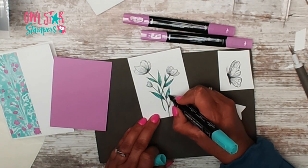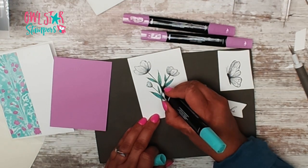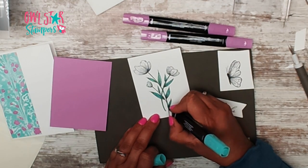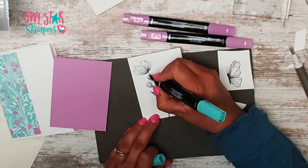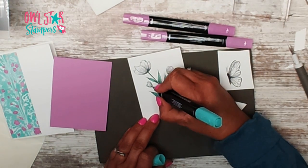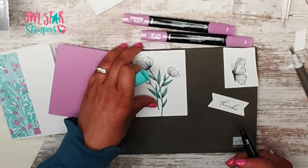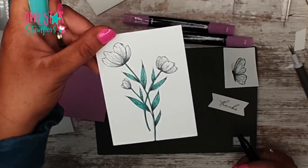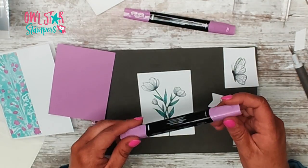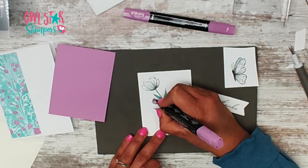Okay, so here we have our leaves and the little stems. Again, this is the alcohol markers, so because of that, if you want to use a black, use the Memento because that will not bleed with this. Okay, the leaves and the stems are colored in with that color. Now we're going to go in with the light Petunia Pop, and I'm going to color these flowers in with that.